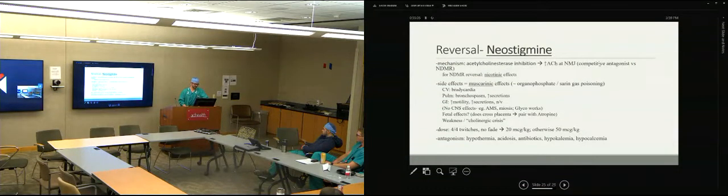So basically, your non-depolarizers are going to work through competitive antagonism. To get rid of them, we're going to reverse that competition by increasing acetylcholine at the neuromuscular junction. So we are reversing the nicotinic effects. Again, those are nicotinic acetylcholine receptors at the neuromuscular junction. We are not going to have competitive antagonism from our non-depolarizers at muscarinic receptor sites. So essentially, we're giving people organophosphate or sarin gas poisoning when we give neostigmine. So they can brady, they can bronchospasm.